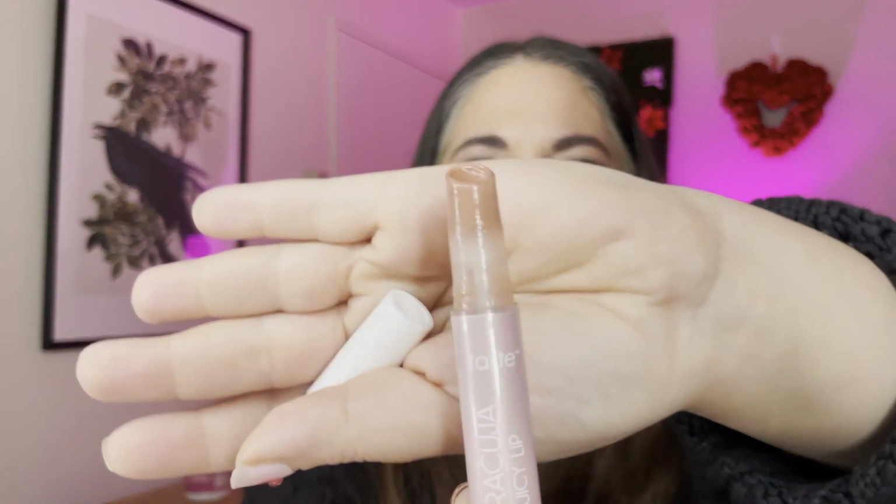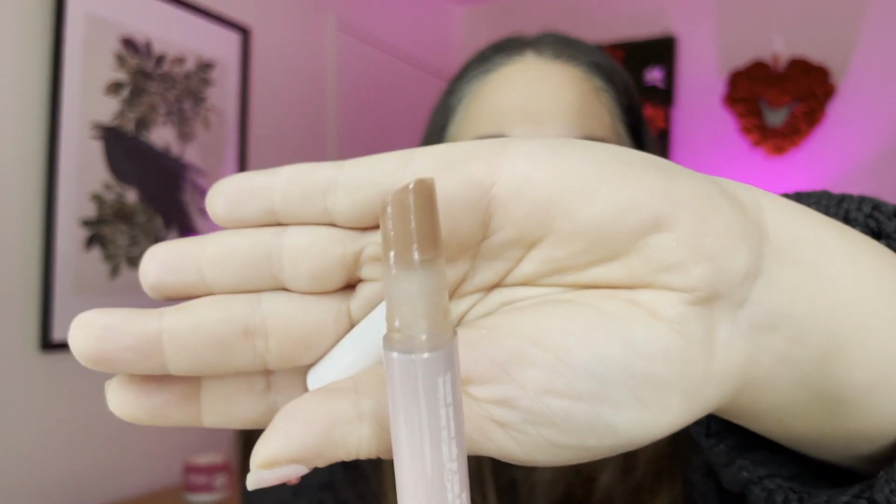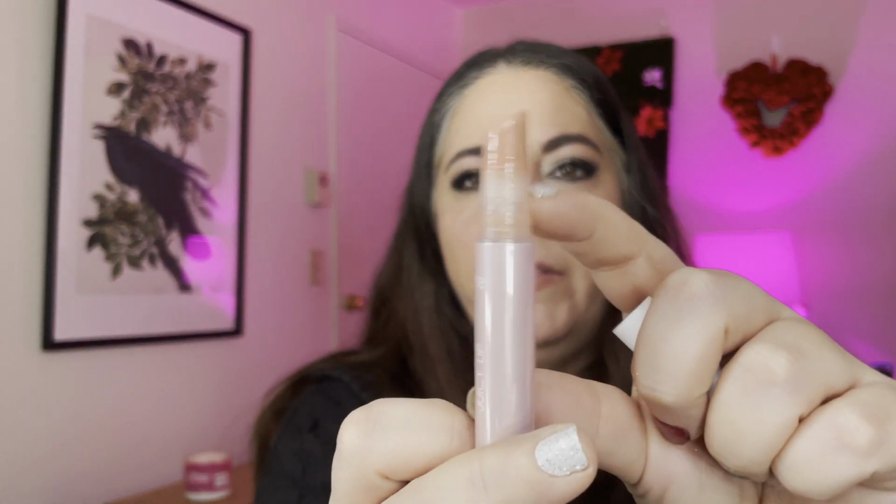Beauty Empty number 9. I should really call it Makeup Empty. Oh, wonderful. Makeup Empty number 9 was another lip product. I told you, I go through lippies like crazy. This is the Tarte Maracuja Juicy Lip, and this one was in the shade Ginger. I'm actually not happy with this because that's how much product that is left after the clicky mechanism goes all the way up to here.